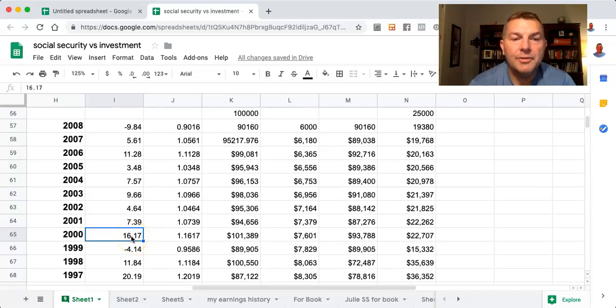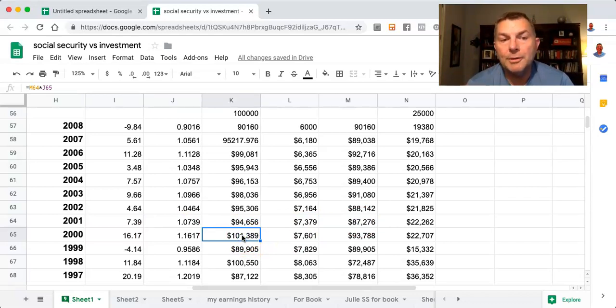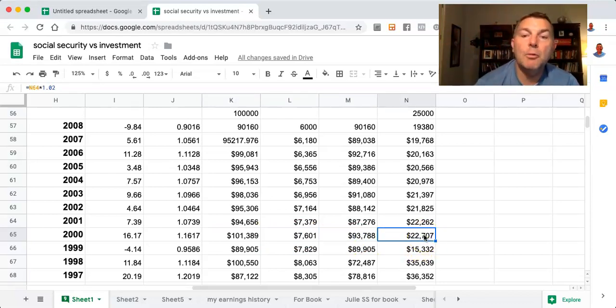So at the end of 2000, we are up 16%. We started the year at 87,000. The market was up 16.17%, so the Wellesley Income Fund was now back in the six figures at 101. We took 7,601, which left us 93,788, on top of the 22,000 that we needed in cash. So we weren't quite back to where we started from, about 125, but we're about 10,000 short of that. And don't forget, we've been taking 6% with inflation each year.